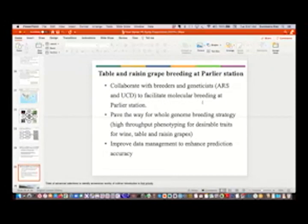For this part, I will be definitely collaborating with other great leaders at ARS facilities as well as at UC Davis, to put the molecular breeding at Parlier Station on a fast track. For this purpose, we are already undergoing a breeding strategy. It is not just disease resistance, but at the same time, if we want to release new selections and varieties, we need to focus on other desirable traits for wine quality, the fruit, and other horticultural traits, for wine, table, and raisin grapes. By doing this, the results which we have achieved right now in 10 to 12 years can be achieved much faster.